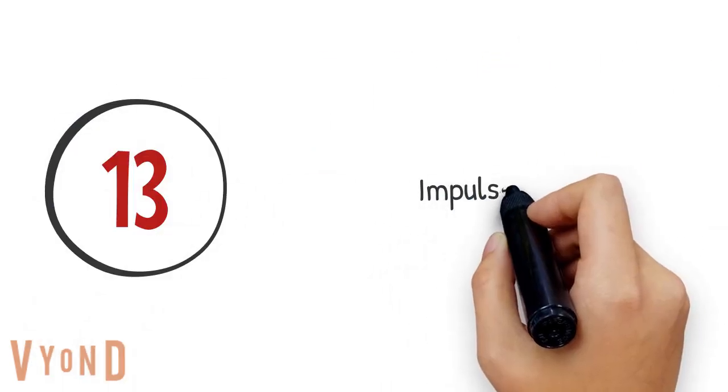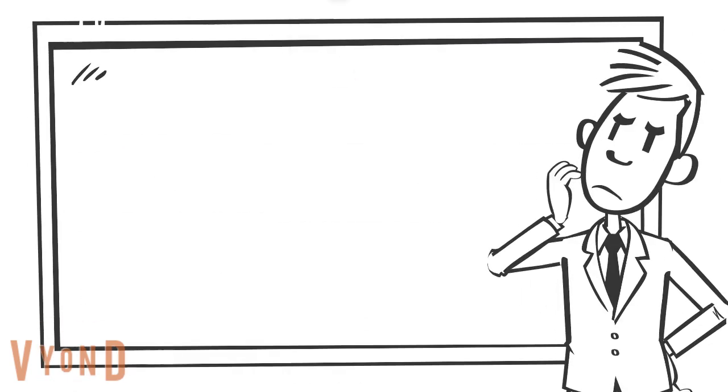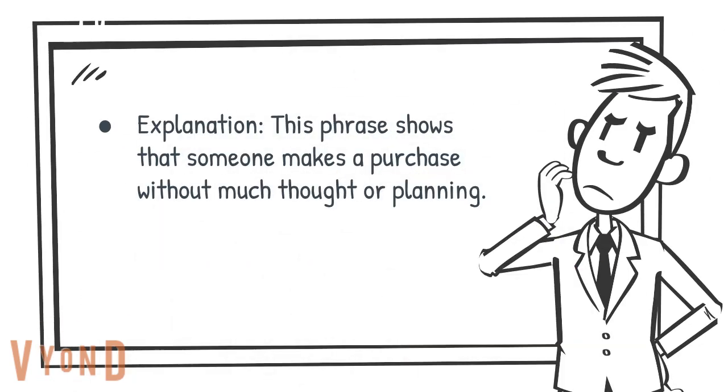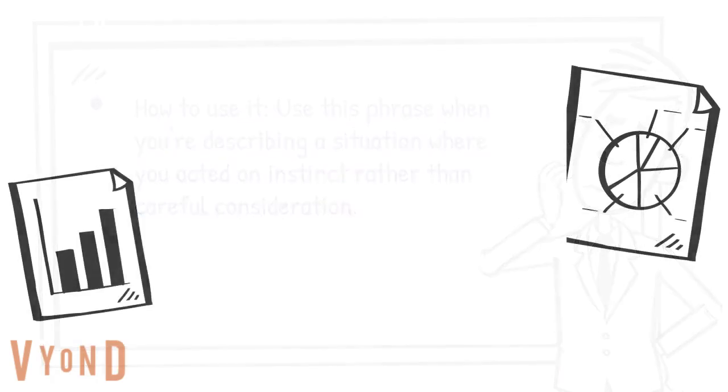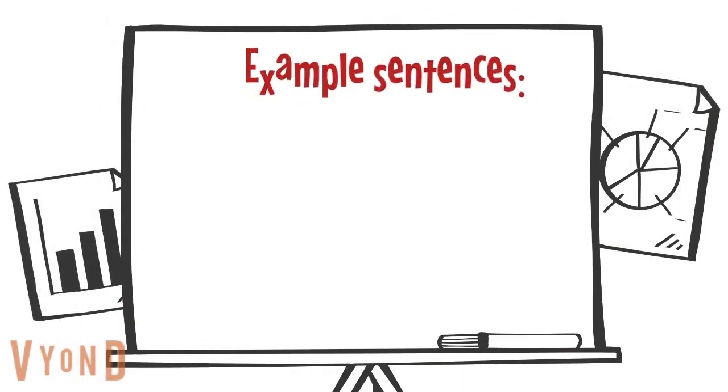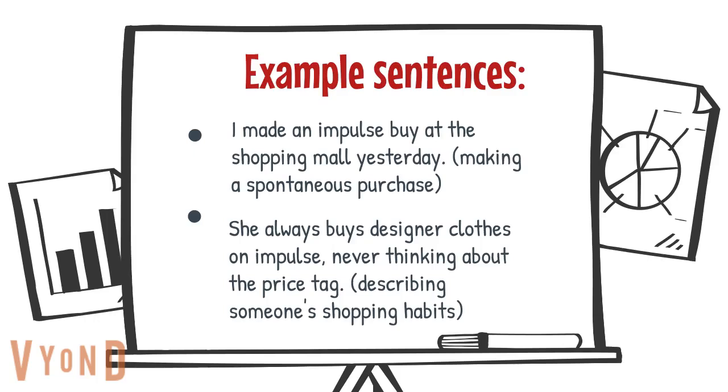Impulse buy. Explanation. This phrase shows that someone makes a purchase without much thought or planning. How to use it. Use this phrase when you're describing a situation where you acted on instinct rather than careful consideration. Example sentences. I made an impulse buy at the shopping mall yesterday. Making a spontaneous purchase.